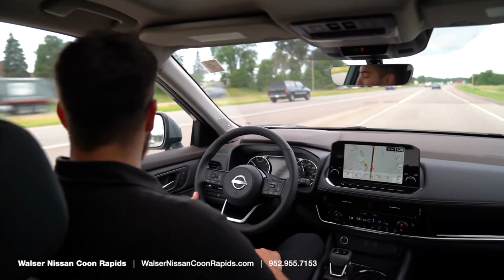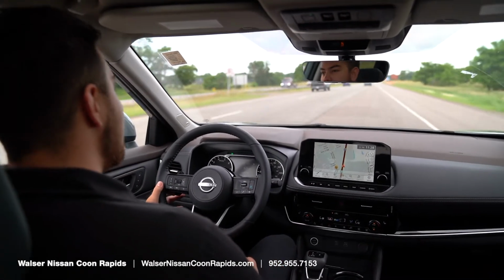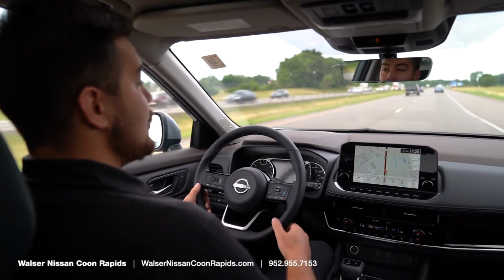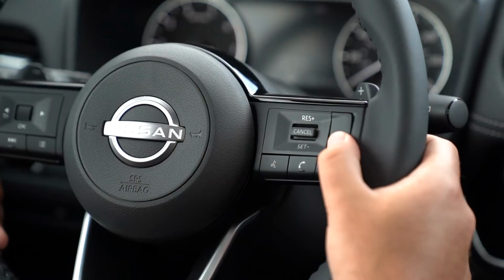Alrighty, so now that we're in the car, we're on the highway. We're going to go ahead and get up to speed here, merging safely using our blinker. Alright, now that we are on the road to get to the speed limit, what we're going to do to activate the ProPilot Assist is press this blue button on the steering wheel. On the Rogue, it's going to be on the right-hand side here.